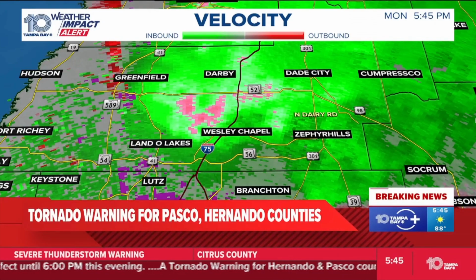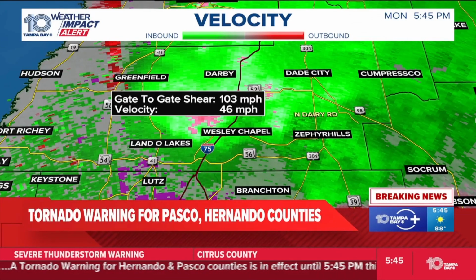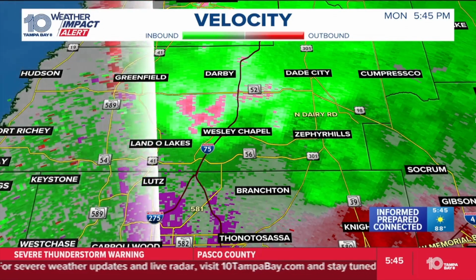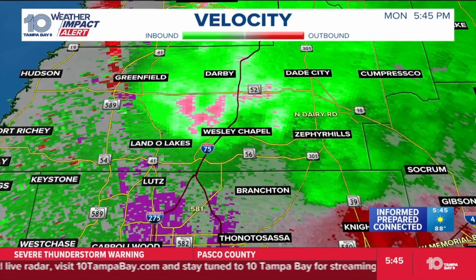Now let's focus a little bit more on this wind. You can see some of these pinks in here. The gate-to-gate shear is a little bit different, but that's basically 50-mile-per-hour winds that we're looking at there, okay? And probably upwards of 60 to 65 in that area.